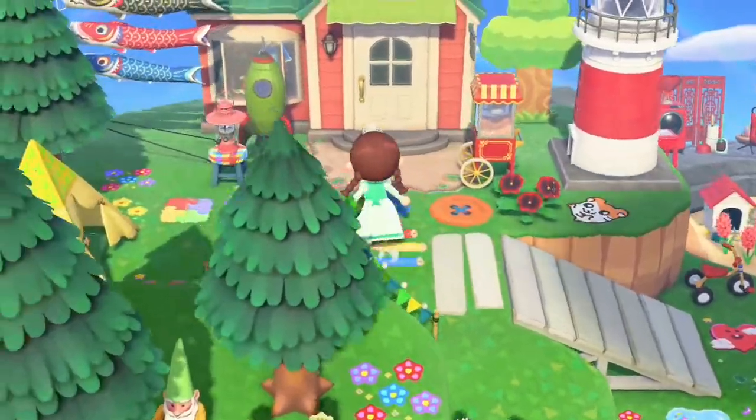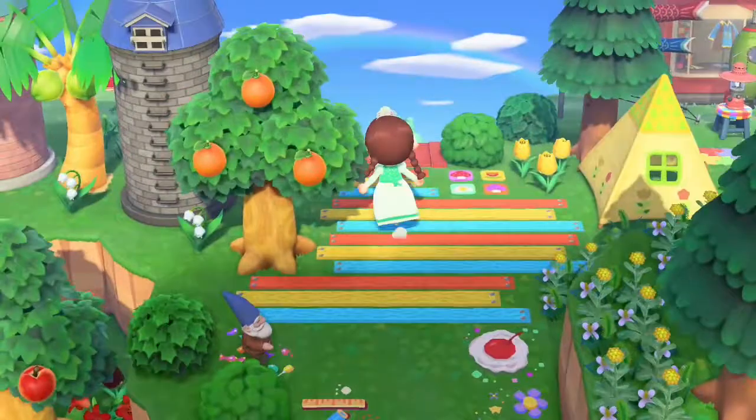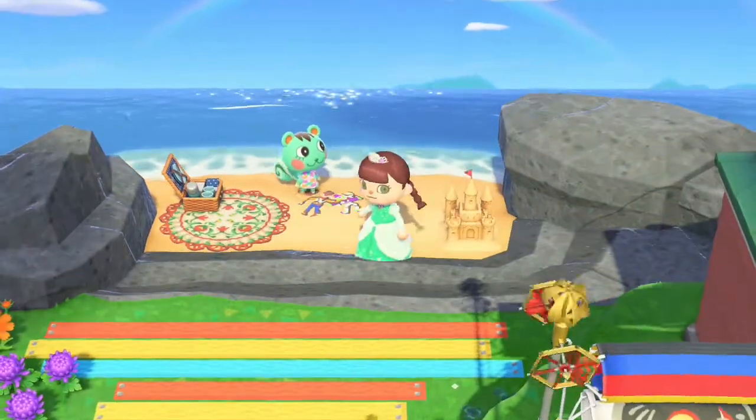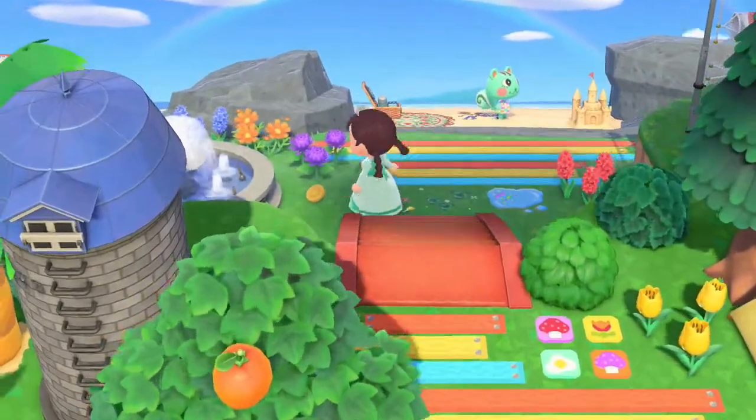So we already came out over here. Okay, so that's our Able sisters. I'm trying to get kind of my bearings because I'm realizing that I'm getting lost very easily here. So here is our Red's Beach. And we just have a random coin sitting there.